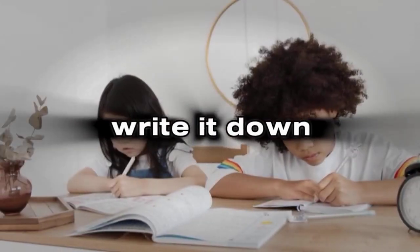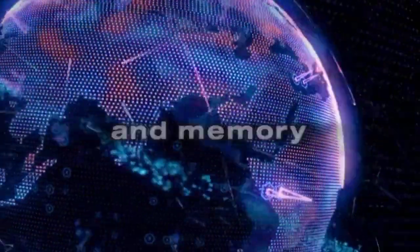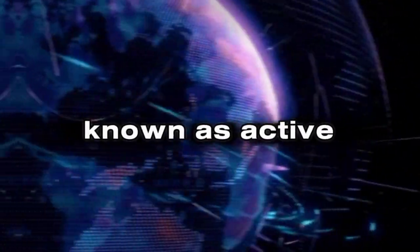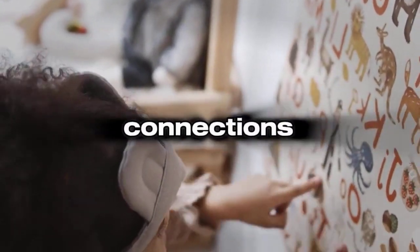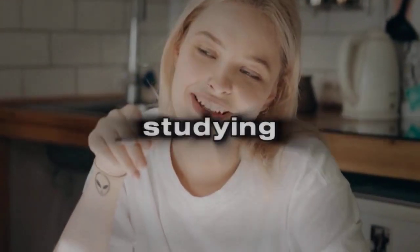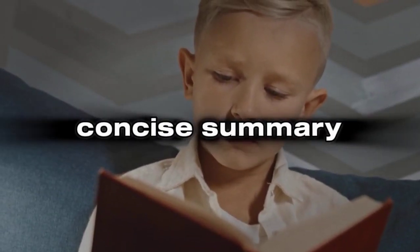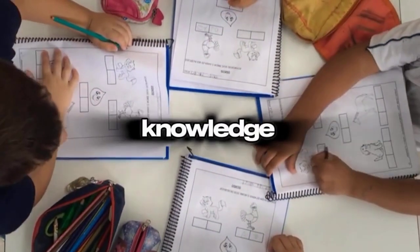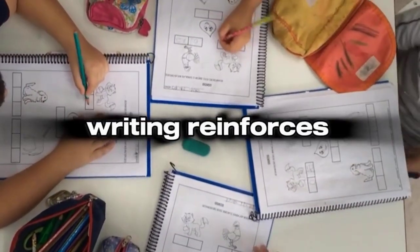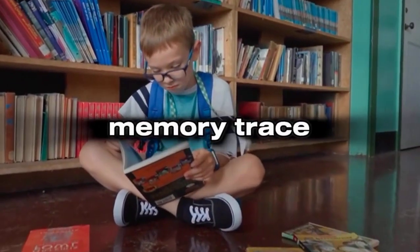6. Write it down. Writing down information after vocalizing it engages multiple cognitive processes, solidifying your understanding and memory retention. This method, known as active recall, prompts your brain to retrieve information from storage, reinforcing neural connections. For instance, if you're studying a historical event, vocalize key facts, then challenge yourself to write a concise summary. This not only strengthens your recall, but also aids in identifying gaps in your knowledge. The act of physically writing reinforces the information through kinesthetic learning, contributing to a more robust memory trace.